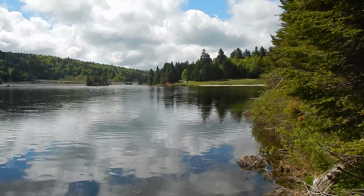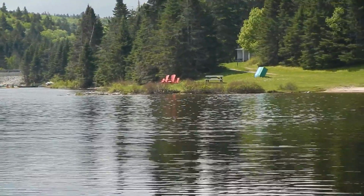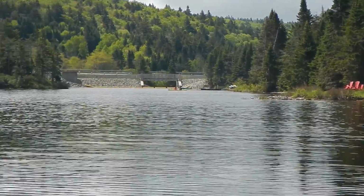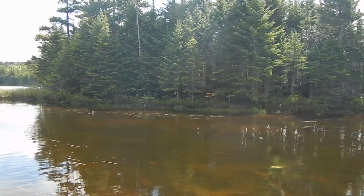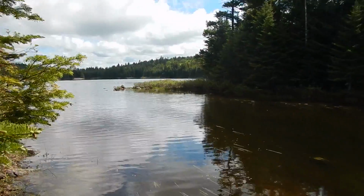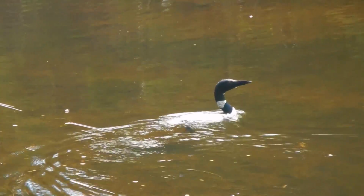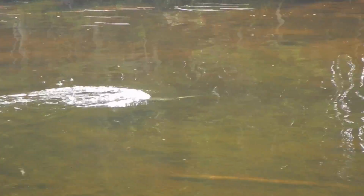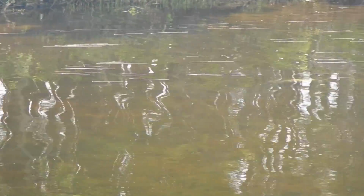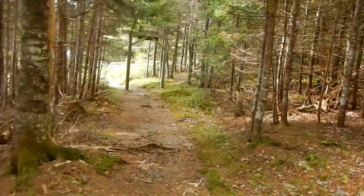Here we are, just a few minutes away from the trailhead. And there are the big red chairs. Canoe rentals. If you rent a canoe, you can actually make it to this little island here on Bennett Lake. Look at this, we have a loon. And this brings us right back to the trailhead.